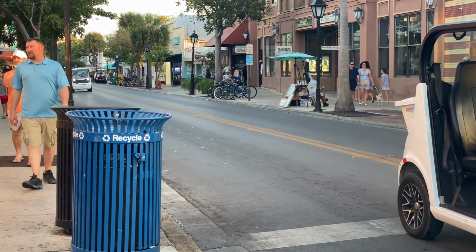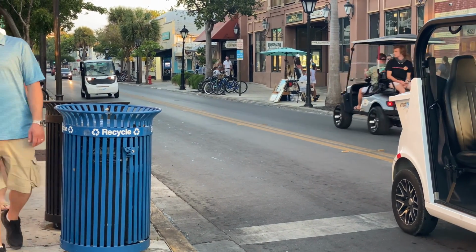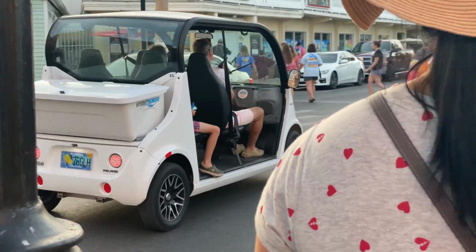One of the things that you want to remember is that in the flat areas, it's going to perform just like most of the cars. But I did see some people, and I'm not sure if it was on a low battery charge or not, but when they were trying to go up hills or steep inclines, the cars were moving very, very slowly. So just kind of keep that in mind if you're going to rent one too.